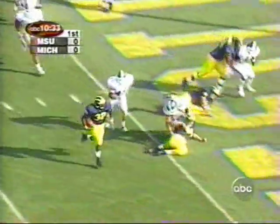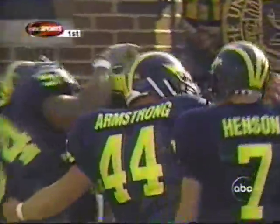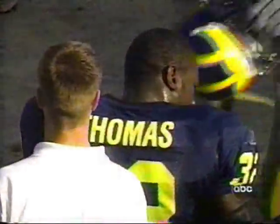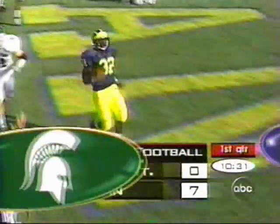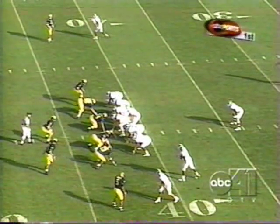Here comes Thomas, pursuing the touchdown record for Michigan. Dances into the end zone. The Wolverines strike first. Take another look as the Wolverines march 80 yards in 12 plays. And in this rivalry game, they strike first. Touchdown the opening drive in the last 25 games.